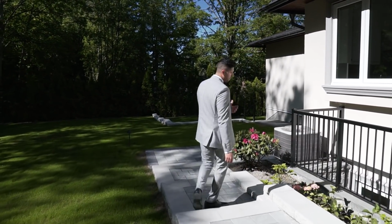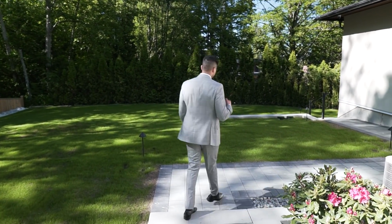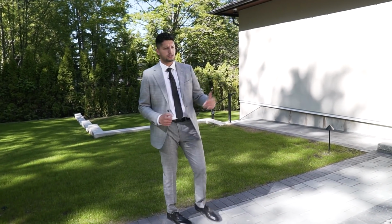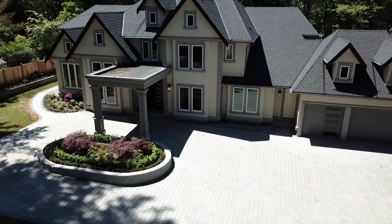This is a very, very exclusive neighborhood. The house next to this one just sold for $7 million. That's insane. So yeah, this pretty much just takes you to the front of the house. We got the AC system right here. So much mature landscaping. I think that the builder did an amazing job over here. Now let's go to the front of the property where I'm going to sum it all up.